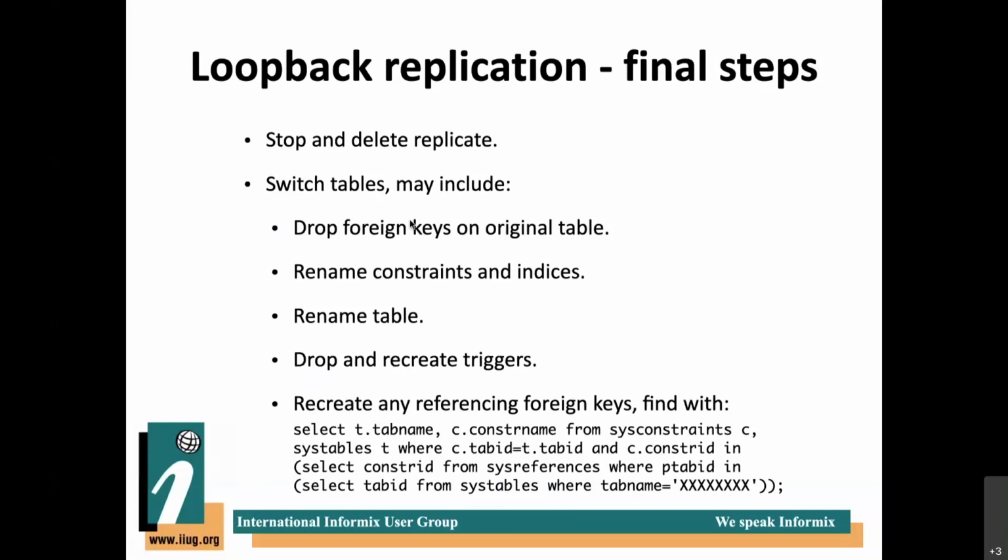Stop the replicate, possibly delete the replicate as well, and then drop foreign keys, rename constraints and indexes, rename the actual table, drop and recreate any triggers. And you also want to make sure that all foreign keys referencing that table are dealt with as well. I've provided some SQL here that you can use to find them, and you'll need to write SQL to drop those foreign keys, because they'll be referenced in the old table, and make them reference the new version of the table.